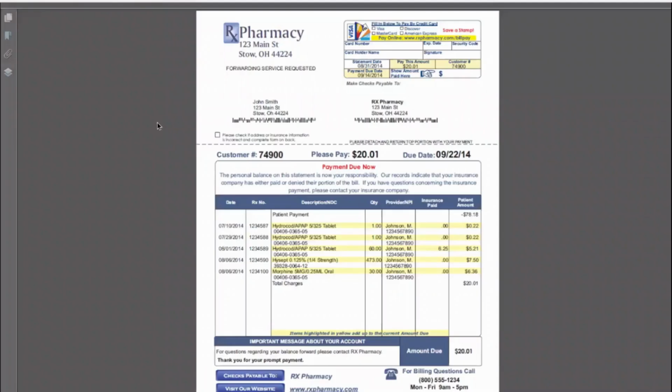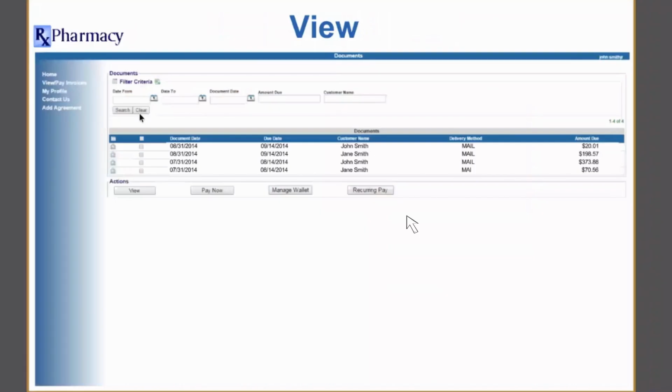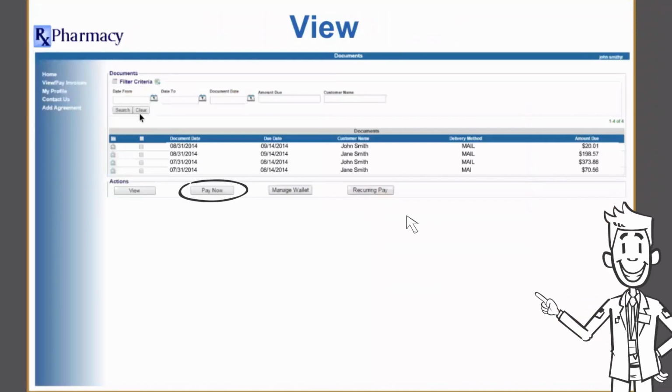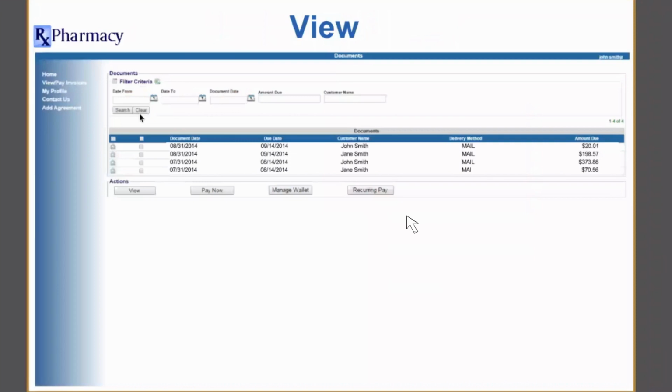A PDF image of the statement is available to the patient to view and then download to a desktop, laptop, or smart device of his or her choice. Or the patient can print a PDF version of the statement if he or she has access to a local printer. A patient can certainly complete the process by selecting Pay Now as a registered user, but for both convenience and ease, registered users now have access to store their checking or credit card information in a secure virtual wallet.